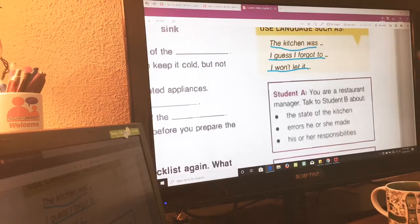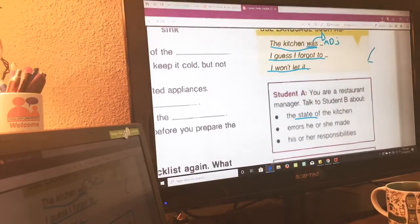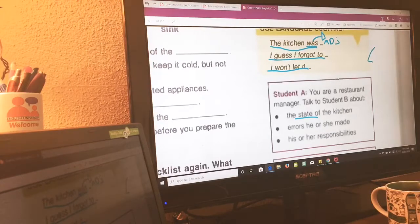The kitchen was, ¿qué podemos poner? Was clean, hablando del estado de la cocina. The kitchen was clean. Necesitamos un adjetivo, ¿verdad? Mira, el to be es un verbo enlazador. Se tiene que enlazar con un adjetivo. El verbo de to be, y ahí está en pasado, was. Clean. ¿Cuál es el contrario de clean? Dirty. Dirty, con Y. Good. The kitchen was dirty. The kitchen was clean.